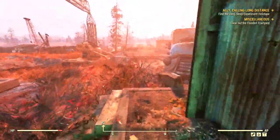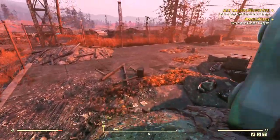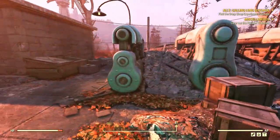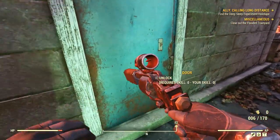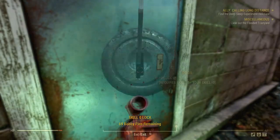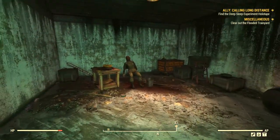Heading out the door here, we see the bulk of the train yard off to the southeast. But there was that bank of fusion generators off to the right. We'll head there first. Most of these generators are completely destroyed, but one still has a functional fusion core inside. There is a little shack next to here, locked with a skill level 0 lock. And inside... oh... what do we have here?